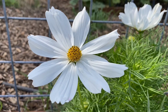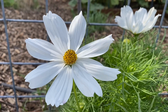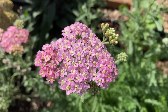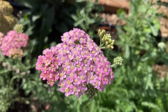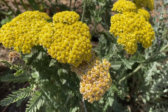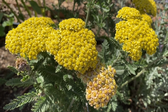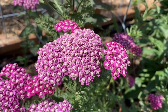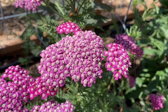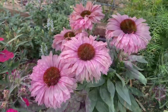Here's a look at some of the flowers I have on the outside of the garden. This is a beautiful white Cosmo, and she's starting to put up all kinds of bloom heads. I have some specialty yarrows planted. This one is the Summer Berries color from Proven Winners, and then this one is Firefly Peach Sky. And so very pretty. I also have Vintage Violet, and I have one called Paprika that I didn't actually take any video footage of. But lots of yarrows, so very beautiful.